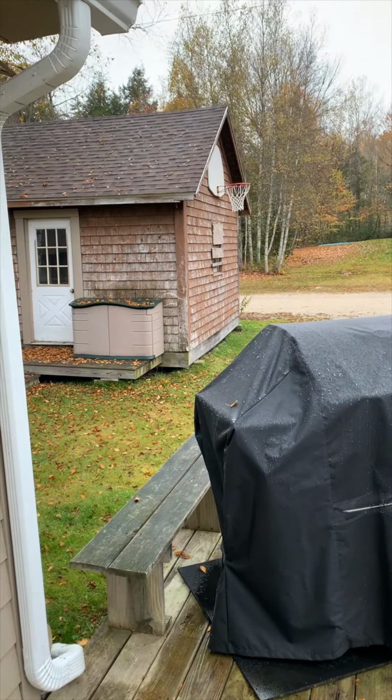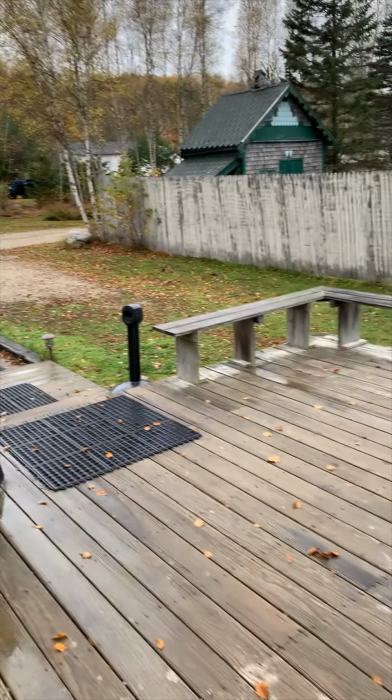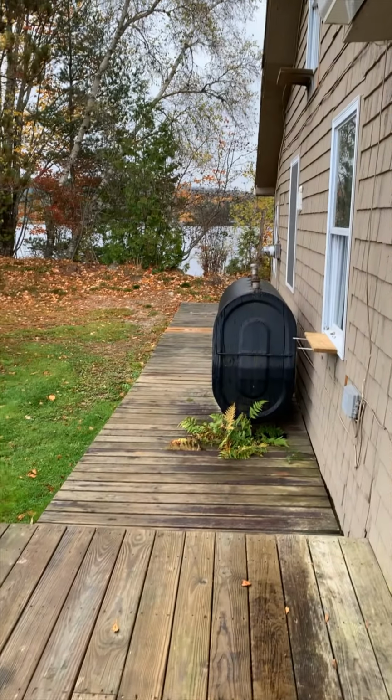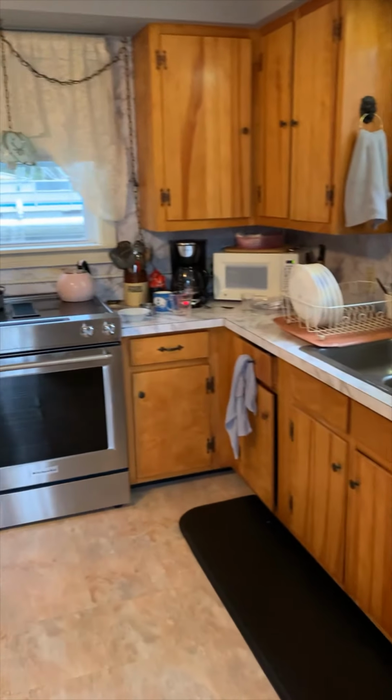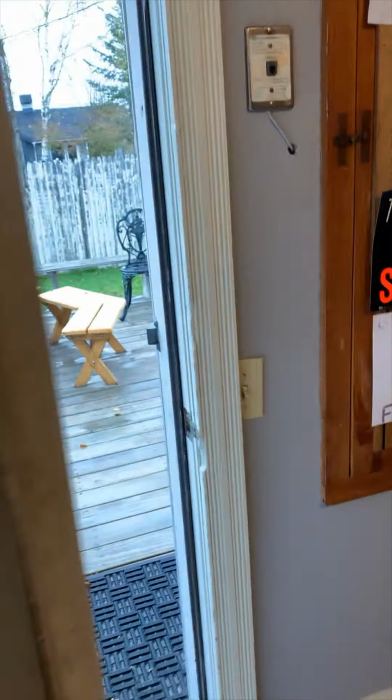All right, so this is the outside. See the cute basketball hoop? And then this really nice deck. And that little area, which leads right to the lake. But then if you come inside, the kitchen. Generic, simple, it works. I have to shut the door.